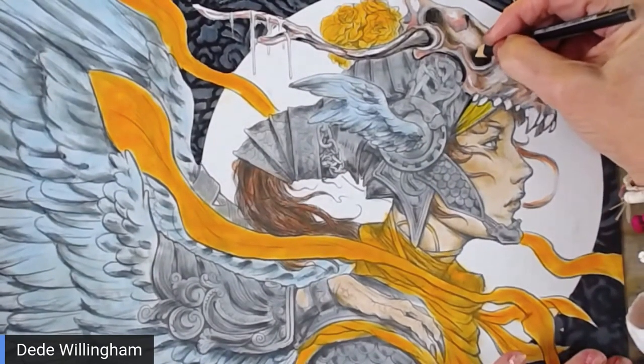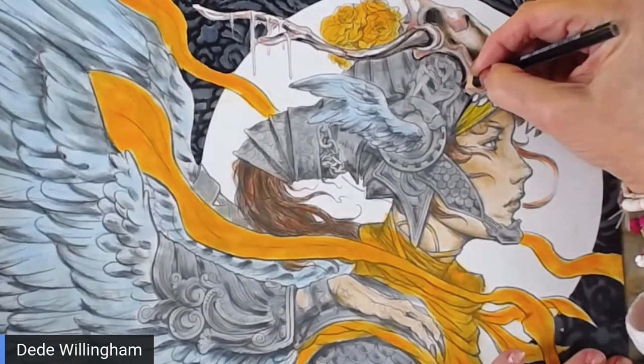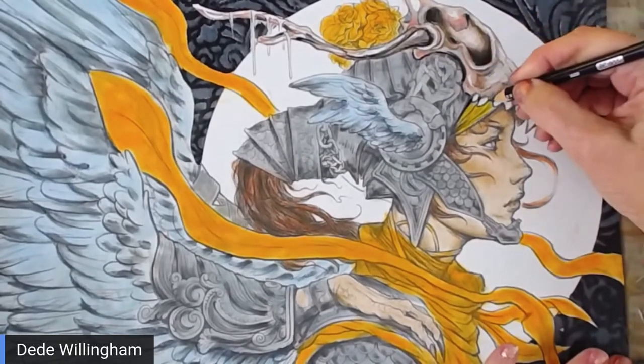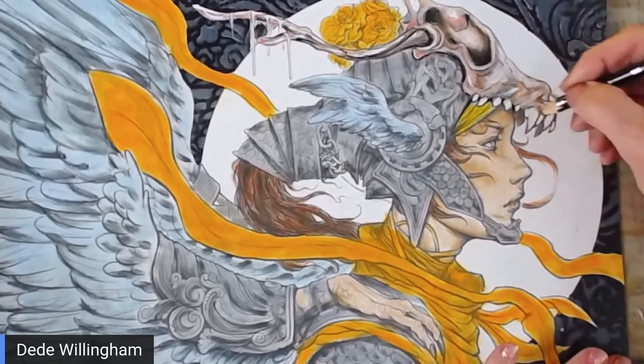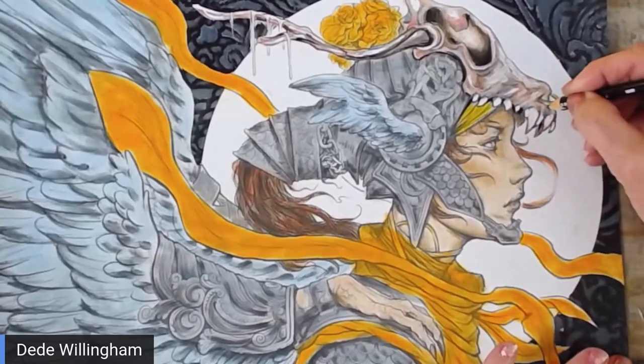So yeah, I'm still working on that mech piece in the Kirby's book? I'm still working on that. I haven't worked on it on stream, so I probably need to work on that.